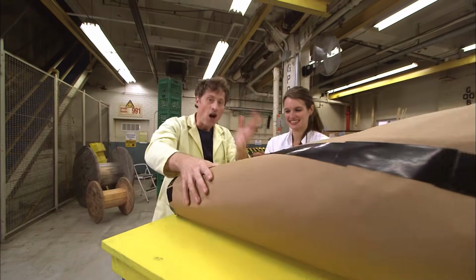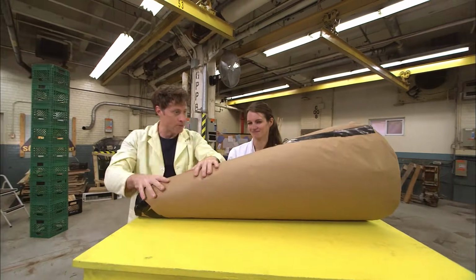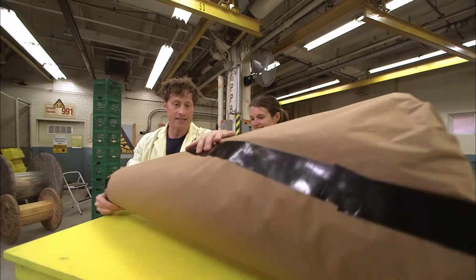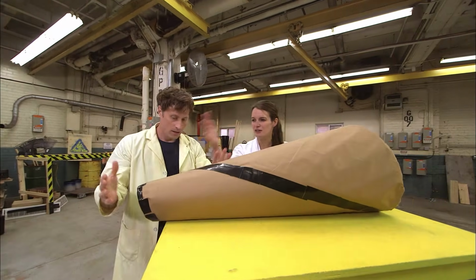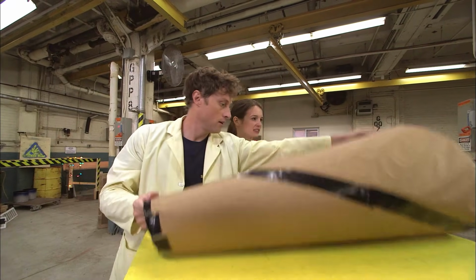So we've made a larger megaphone, which is exactly the same thing. You just take a sheet and you roll it up, except our sheet was plexiglass covered in paper, and we've taped it together so it stays. And the idea here... Oh yeah, bigger megaphone. We're gonna vibrate even more of the air inside of here, and hopefully this thing will be louder.